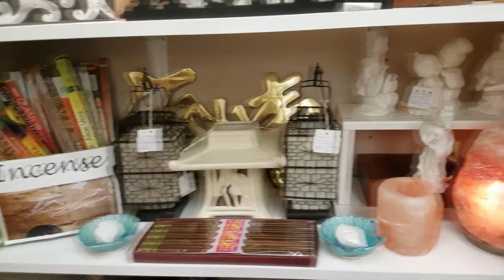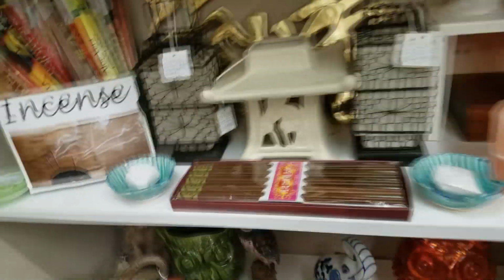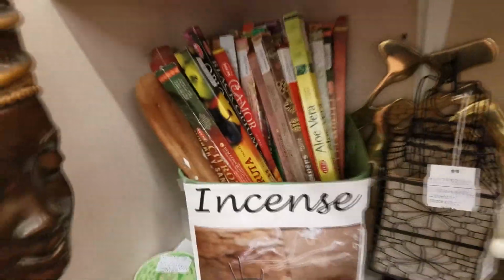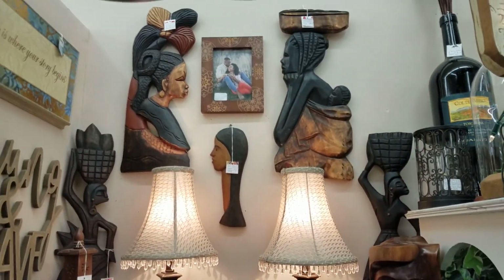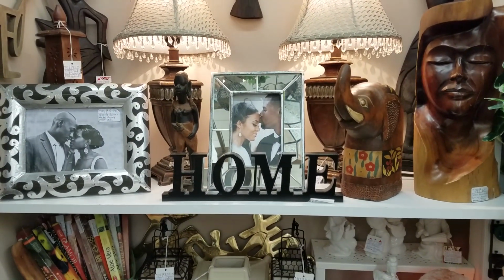Up here I have Asian themed. I have my salt lamps, chopsticks. I have these that I made with a little bit of sand for the incense that I carry. Up here I have my African art and stuff. Stuff is the word of the day.